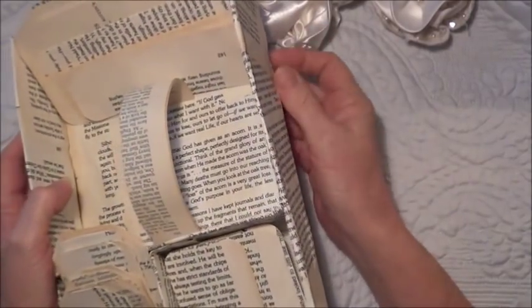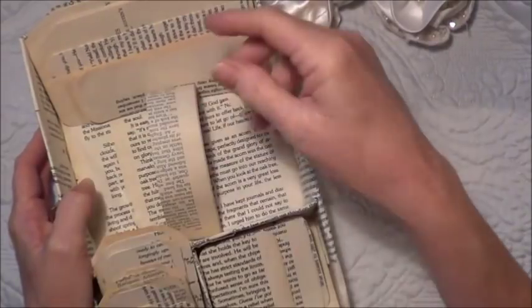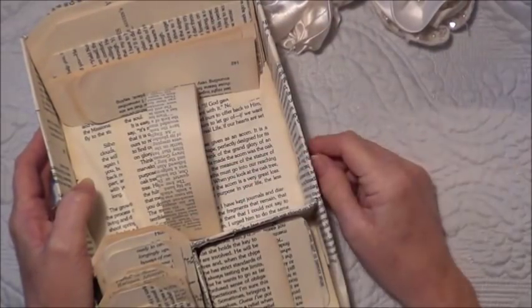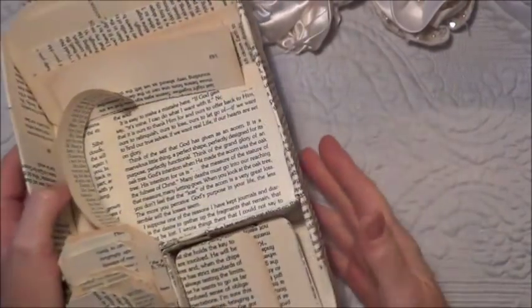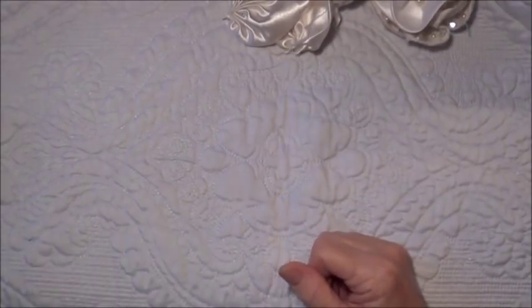And this is just a box from when you go to your grocery store and they have things in boxes. This was an empty one, so I grabbed it. I think it was a nut box. I grabbed it and I just covered it in book paper as well. So I've been busy making that.